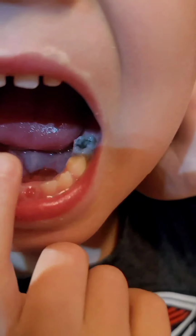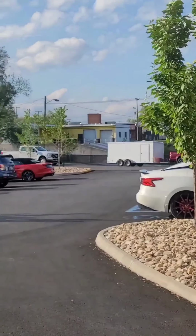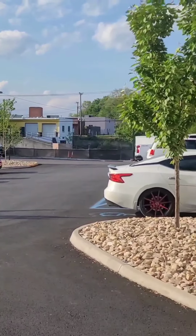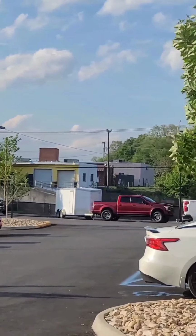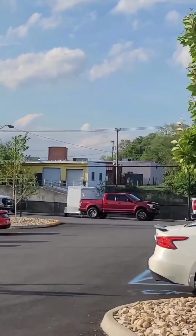Hey, pull your lip down so I can see it. Tooth Fairy's gonna have to come tonight, isn't she? Mm-hmm. Yep. Back up and try again. Second time's a charm. Maybe third time's a charm. A little cockeyed there.